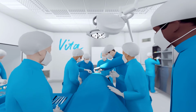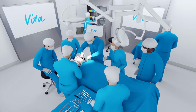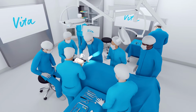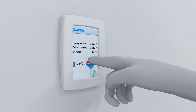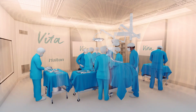Halton Vita OR Space enables an ideal work environment. Draft-free with good thermal comfort and low noise levels. The demand-based and highly automated control system makes Halton Vita OR Space exceptionally energy efficient.